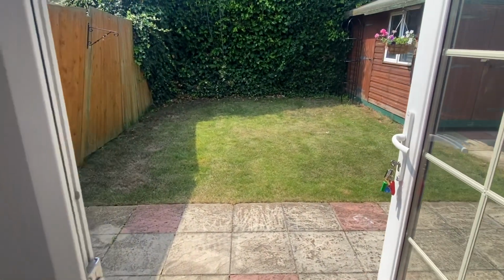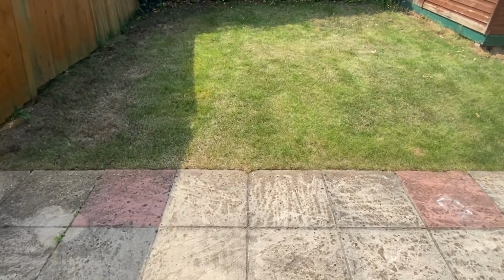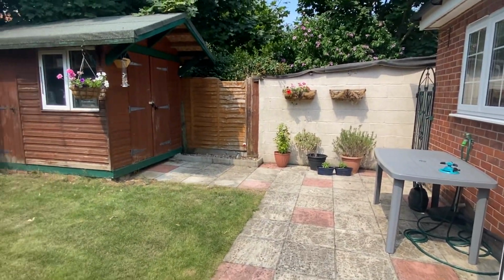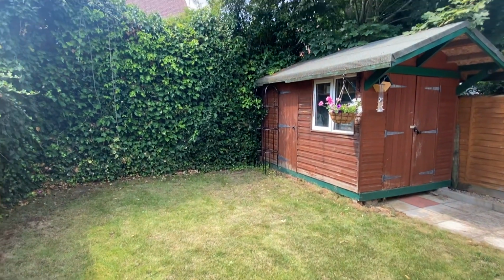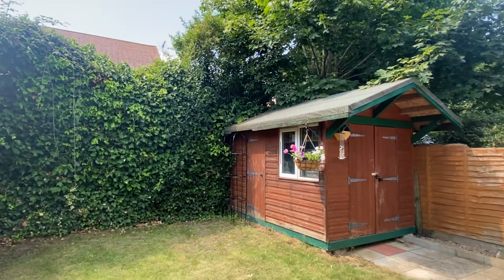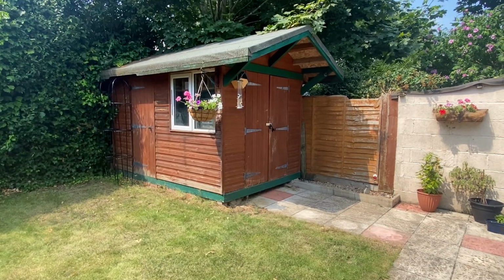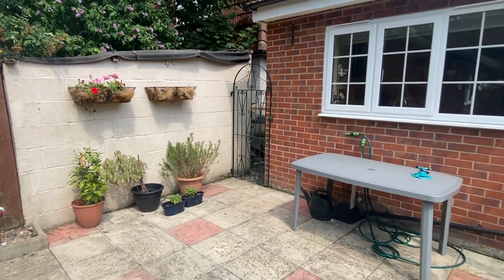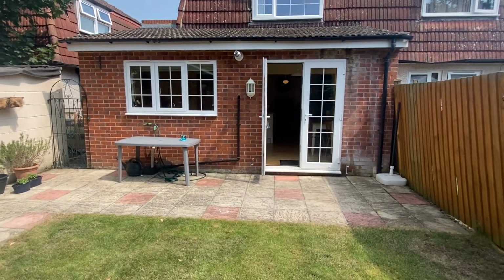So into the garden, we have a full width patio here. There you go, full width patio. Laid to lawn, all enclosed, very private at the back here. You can see just the tips of a roof of a house over the back, and a very big shed, probably more of a workshop if I'm honest with you, in the corner. And then as I point to the back of the house, you can see in the corner there's a side gate.